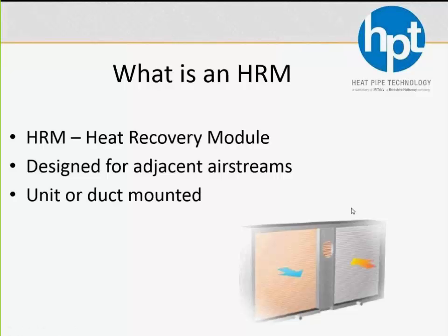We'll discuss what an HRM is. An HRM is a heat recovery module. It's designed for having adjacent airstreams, so you're going to have the airstreams right next to each other. These systems can be either unit or duct mounted.